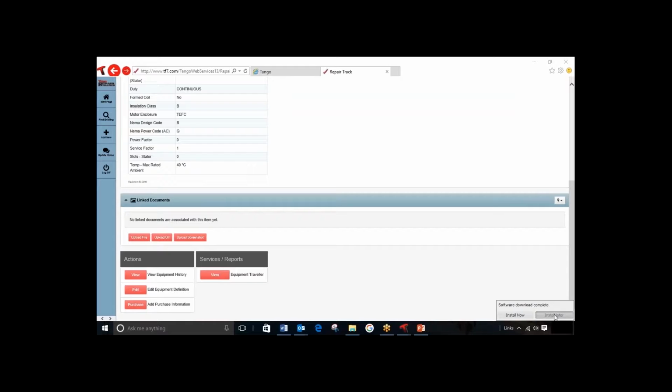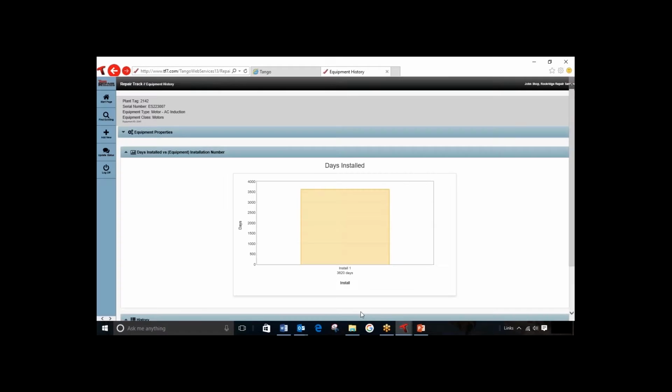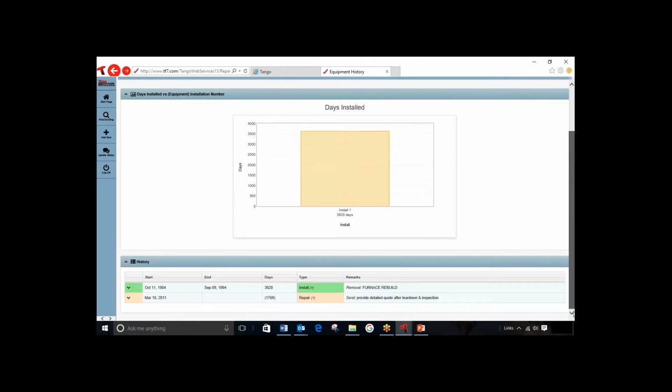Remember, this is a repair tracker. I'm at the shop, and one of the things I may really want to do is see the past history of this piece of equipment. So if I click the view history, it's going to tell me that this one hasn't got a lot of history. It was installed in '84. It was removed in '94 and sent to repair. So obviously this is a demo database and not kept real current. But anyway, you see that's the only history on this piece of equipment. But if it had been repaired several times, that's going to be real interesting to the shop.